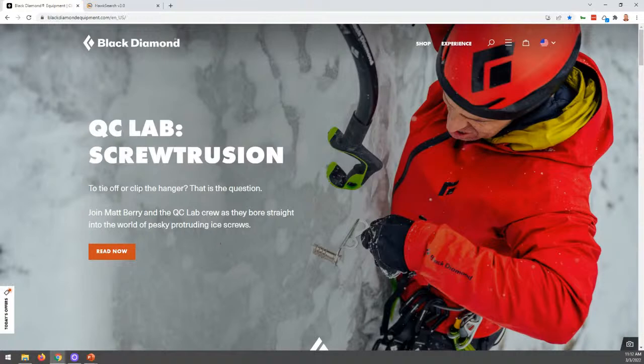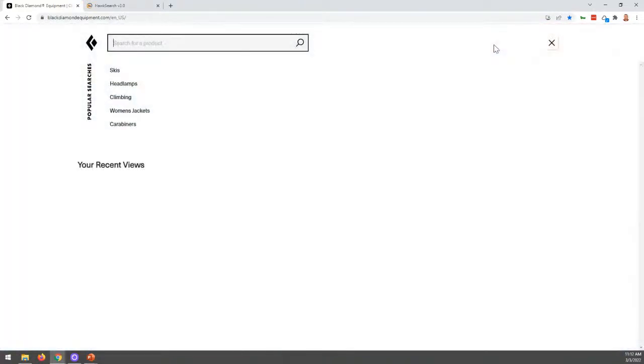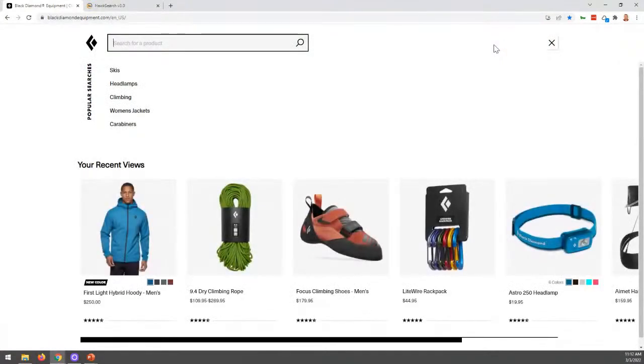For Black Diamond, as a site search solution, if I go into the search box, we're driving this functionality, pulling back in the suggestions that we're seeing here. This is a nice, rich, full autocomplete that takes over the entire experience, really dynamic and eye-catching, and Hawksearch is driving it. You'll notice we're initially bringing back popular searches right away. They're also leveraging Hawksearch's recommendations functionality to pull back suggestions for recent products.